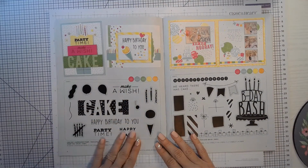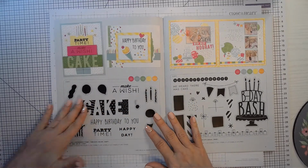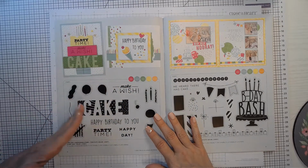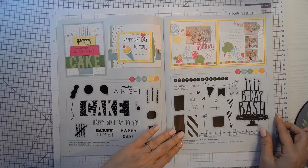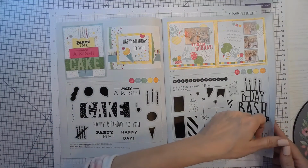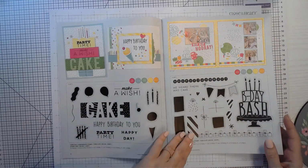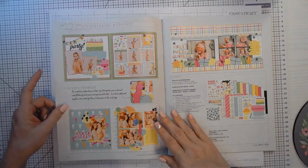So here is a stamp set that coordinates. And this one they consider a card making stamp set because it works best on cards, but you can use it for anything. And this one they designed as a scrapbooking stamp set. So the pieces are typically going to be bigger and just have more stuff on it, more wording and things that you would think would go on a scrapbook or a memory layout.